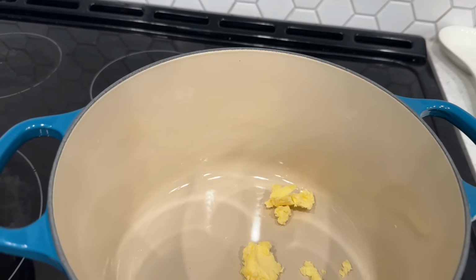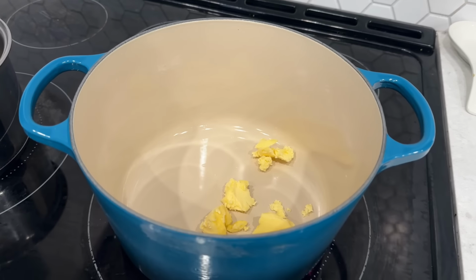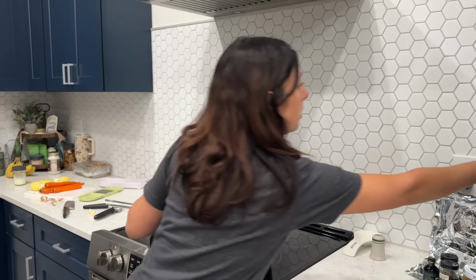So I'm gonna go ahead and get that started, and hopefully it's so good and I can put it away in my recipe bank so that I can pull it out for future use. Just gonna melt some homemade butter. Going to add some onion.